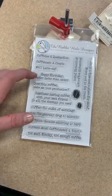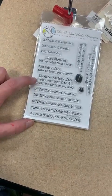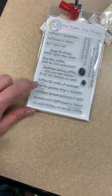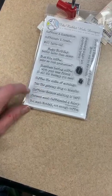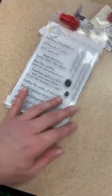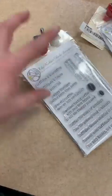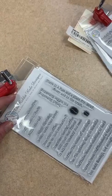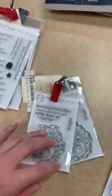Happy birthday, better latte than never. Does this coffee make me look productive? Sometimes having coffee with your best friend is all the therapy you need. Coffee, the vodka of mornings. Tea, the gateway drug to biscuits. Caffeine, because adulting is hard. Current mood, caffeinated and feisty. Too much Monday, not enough coffee. Social distancing, not coffee distancing. And there's no time and place for decaf. Never, and in the trash. So that's kind of your sentiments, 34% off.